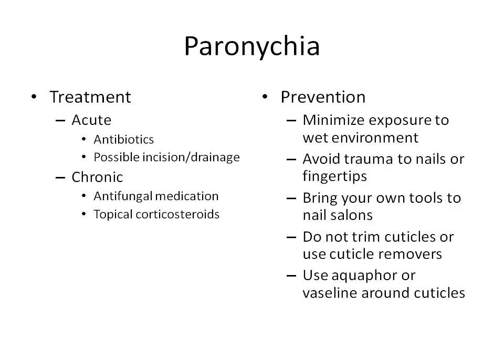In order to prevent paronychia from occurring, basically you want to avoid trauma to the nails or your fingertips. We really tell patients that if they're going to go get a manicure or pedicure at a nail salon, to bring your own tools and make sure that you sterilize them yourself.